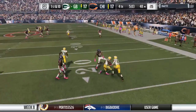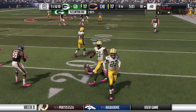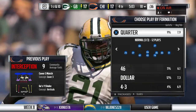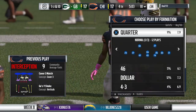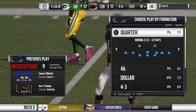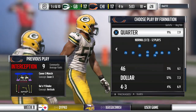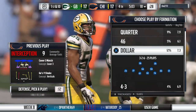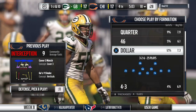And this is going to be intercepted. And it's Clinton Dix with a pick. And a big turnover there as his guys will get the football back. And Green Bay getting ready to go as they take the field. And they have to feel like they missed on an opportunity for points last time when they couldn't connect on that short field goal try. And no doubt about it, because they were counting on those points.